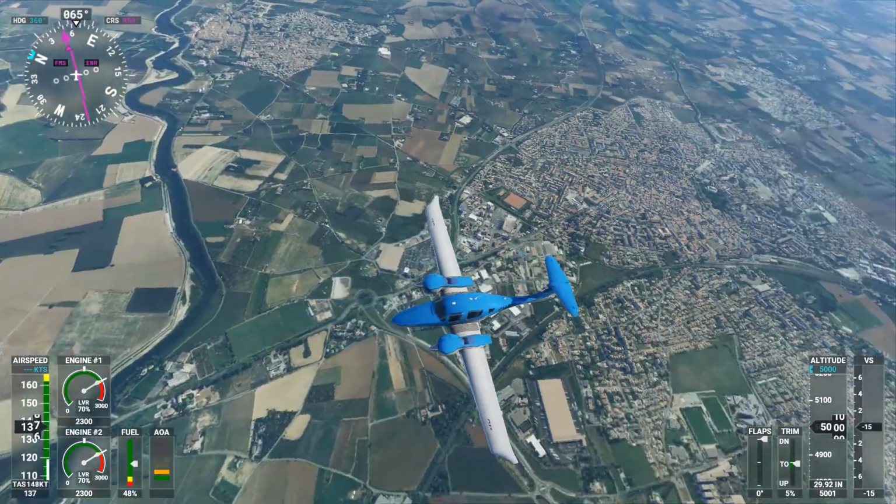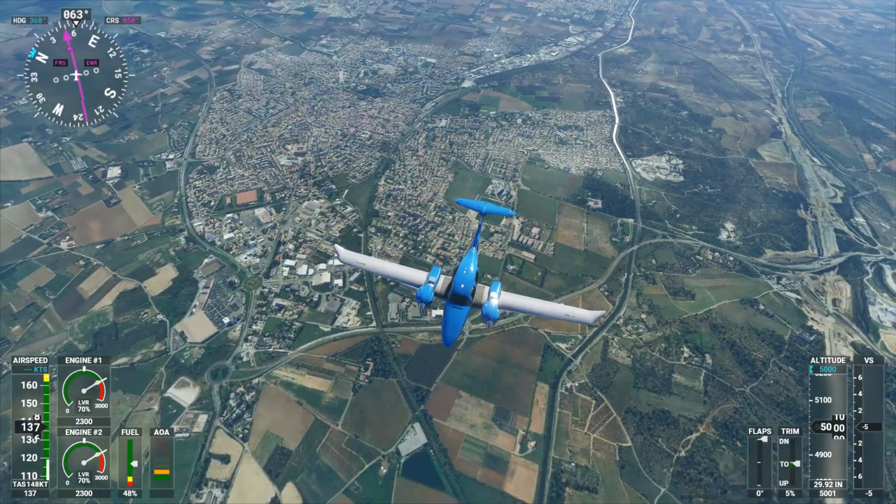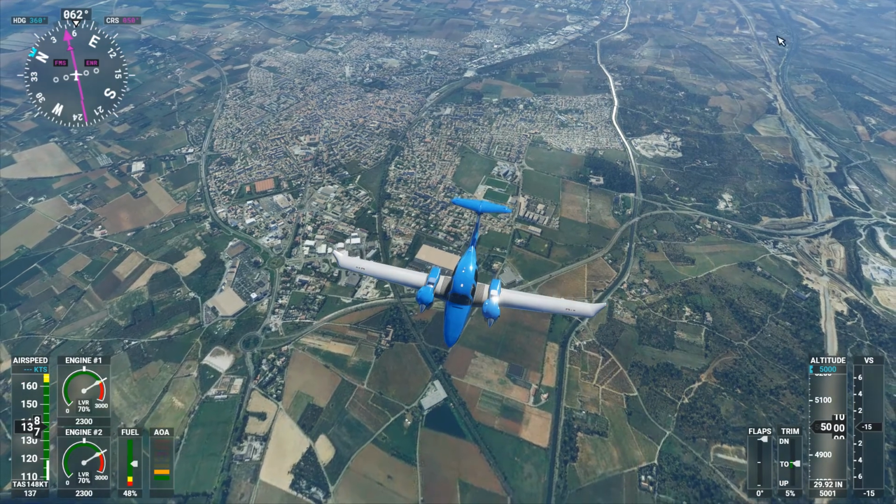Well, that means we can look around and have a squiz of what we can see. What's that? I'm going to go down and have a look at that.